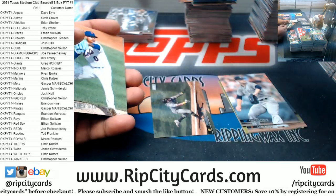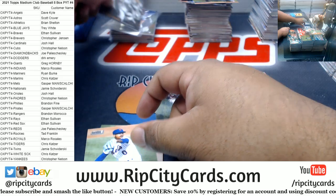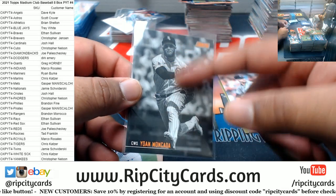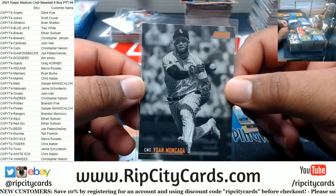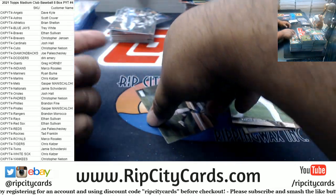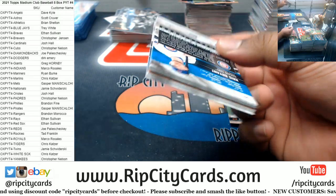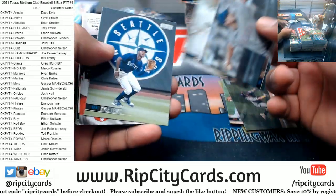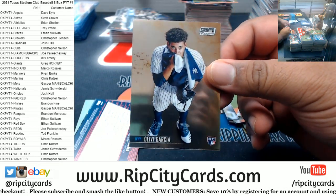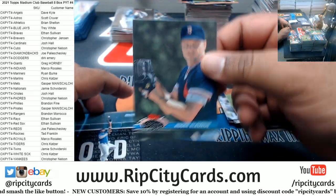Got a Trout red. That's nice. I just call it the orange, because of the orange font there. And it actually looks more black and white to me than sepia. I don't think they have sepia this year, unless that's the sepia. Garcia Chrome for the Yankees. A reprint for Clemens, Red Sox.